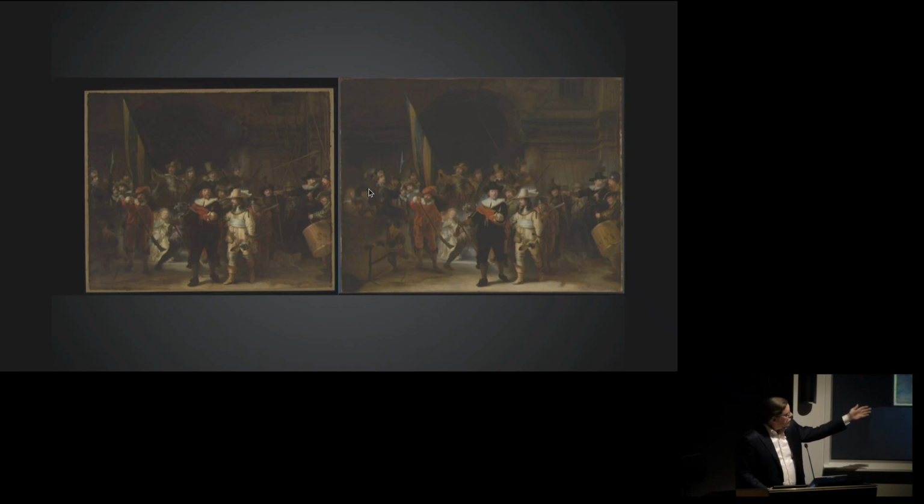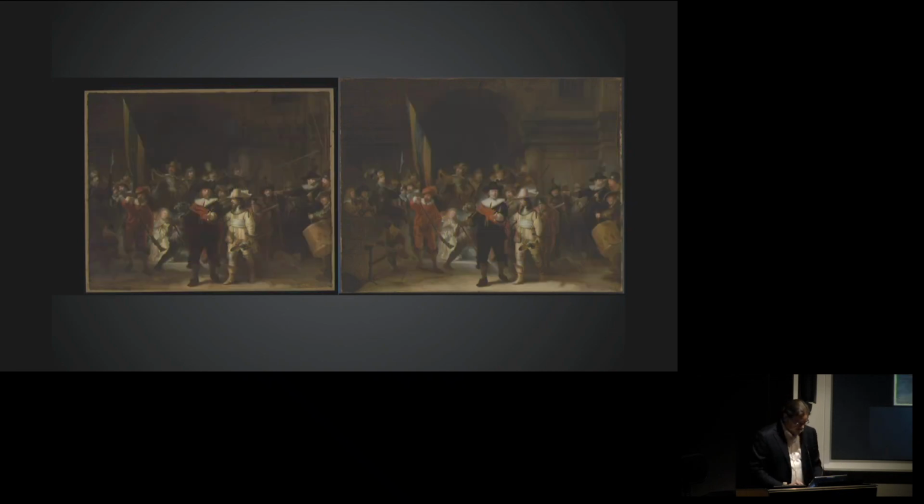So here, one of our conservators, Suzanne Smelt, has marked correspondences from one painting to the other to say, well, here's the tip of this spear, here's the tip of this spear, here's the pupil of this eyeball, and here's the pupil of that eyeball. And you can see that in a little behind-the-scenes view here.